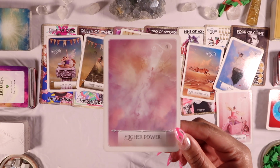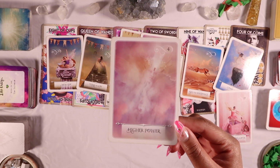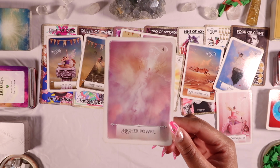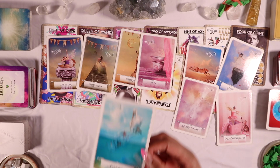Higher power again. The universe made you guys, like I'm telling you, this is all happening for a reason. This is not a mistake. This is not a coincidence. This was always meant to happen, and I absolutely love it.